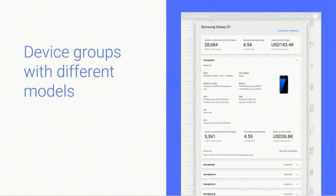If you want to exclude a device, you can either exclude a specific SKU or an entire set of devices for a single group.